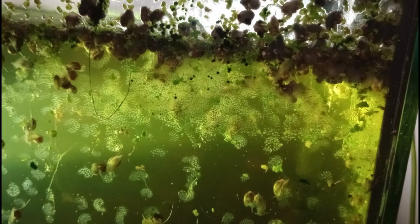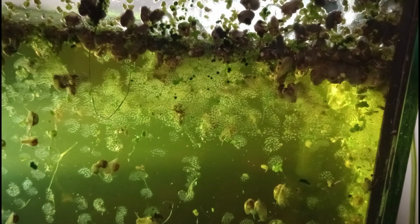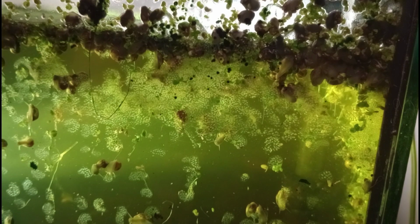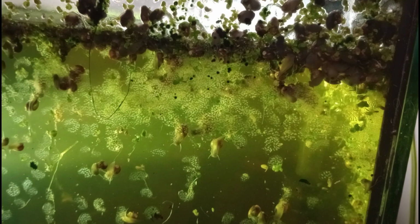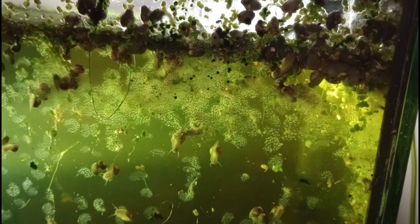I built this tank for like 30 bucks. That's it. I didn't have $300 to sink into a nice project, so I went with what I did have and what I could do. We built a natural ecosystem. And again, for a young hobbyist, that is a good way to go.